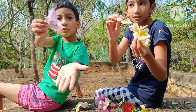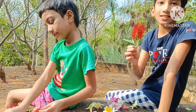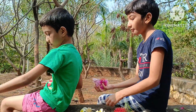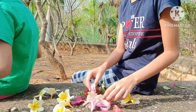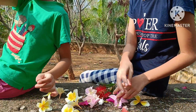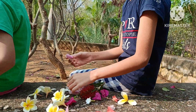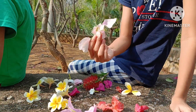These are one type of flowers. This is one type of flower. And this is one type of flower. And these all are one type of flowers, but different colors. Light orange, red, dark pink. See, friends, white. And light pink. And these are not even white or even pink.